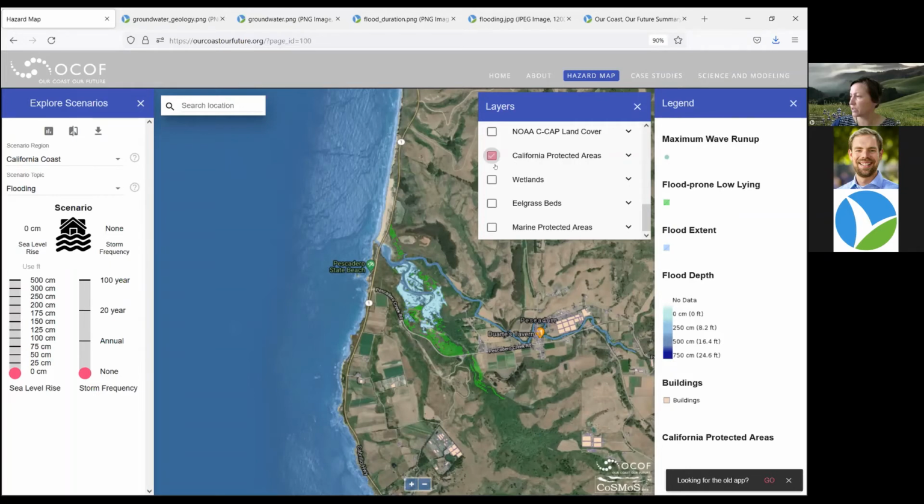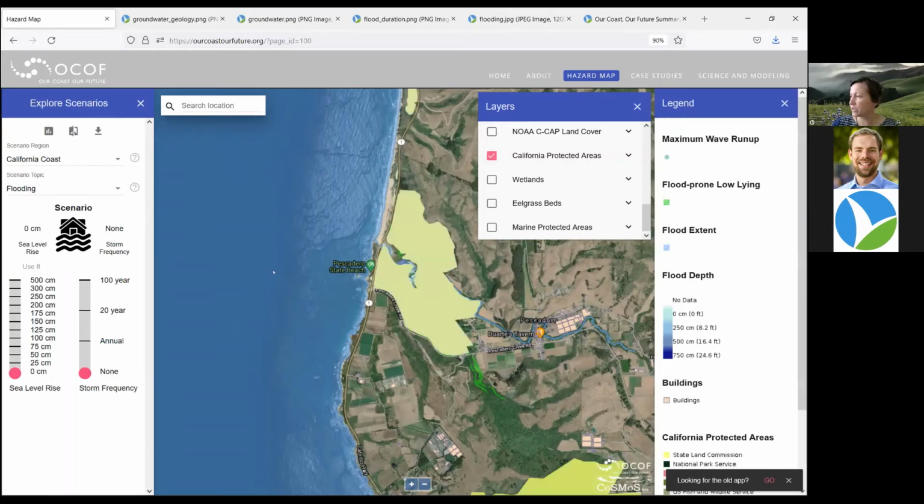Change the opacity of those. And then you can also click here to get more information.